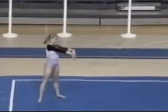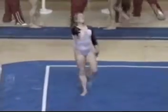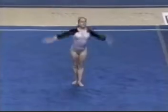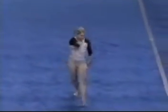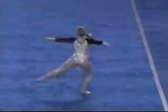We expected it to be a very close competition. That is what we're getting. As we're in the 4th rotation, and Oklahoma, led by Agafonova here in the floor exercise, trying to do some damage. It is definitely living up to the billing that we anticipated. The top 3 teams so close, and certainly the Cornhuskers are not out of it.